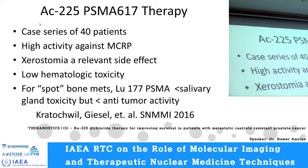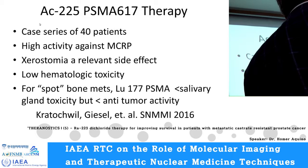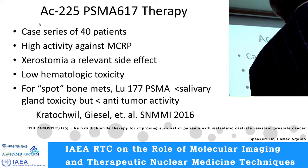Alpha therapy with actinium-225, we'll have Fred talk about this. They presented this at the SNM. At the SNM, they presented 40 patients. High activity against metastatic castrate-resistant prostate cancer. Again, single center, retrospective analysis. Xerostomia was a relevant side effect. They say it's low hematologic toxicity.